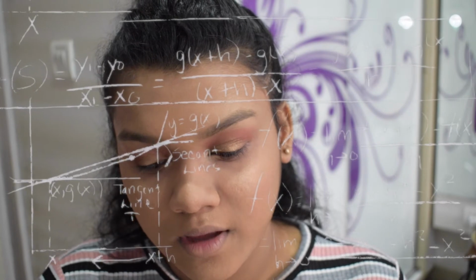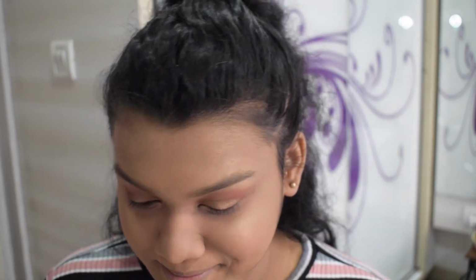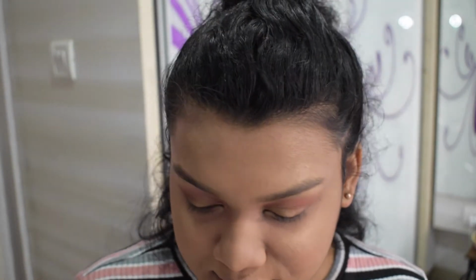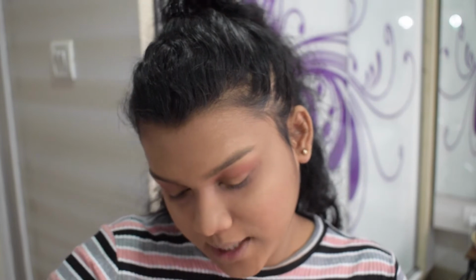Okay, we're done with highlight, and now after A, B, C, D, E, F, G, H. Wow, I forgot alphabets. I just gave my grade 12. So after H, I, J, K, there's no I, J, K products. So L, and L is liner. So I'm using my NYX Professional Makeup Matte Liquid Liner and the shade Black.